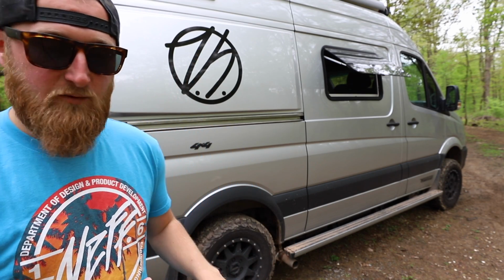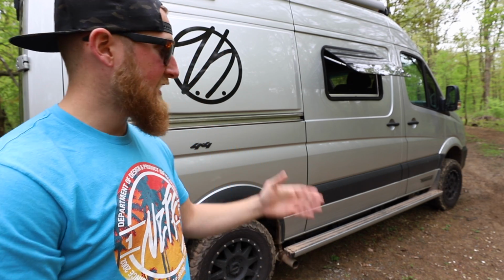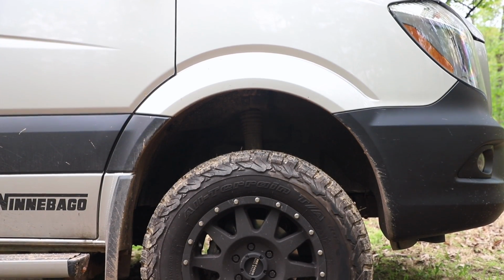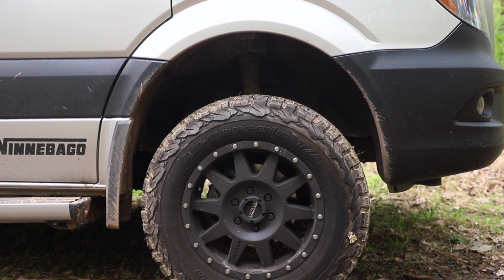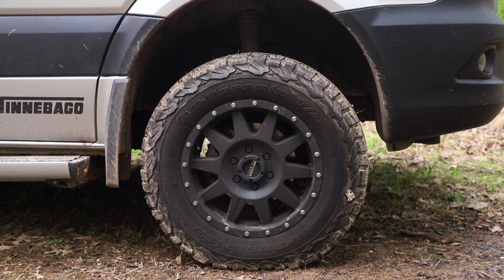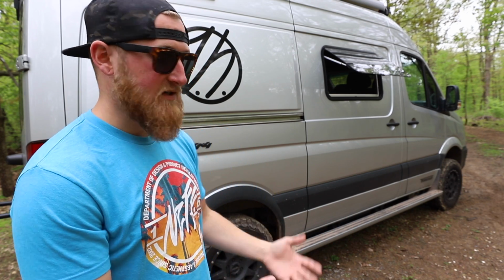Also on the outside of this van, you will notice that this thing is a little bit lifted because it is the 4x4 model and it does have Method wheels and BF Goodrich tires. If you've been on the channel before, you will know that this is very similar to the setup on my Crosstrek. That is actually not something that I had planned out. This is a factory option. When purchasing a Winnebago Revel like this, I actually have every single option on here. There aren't a whole lot to pick from, but I will go over those as we talk about them.